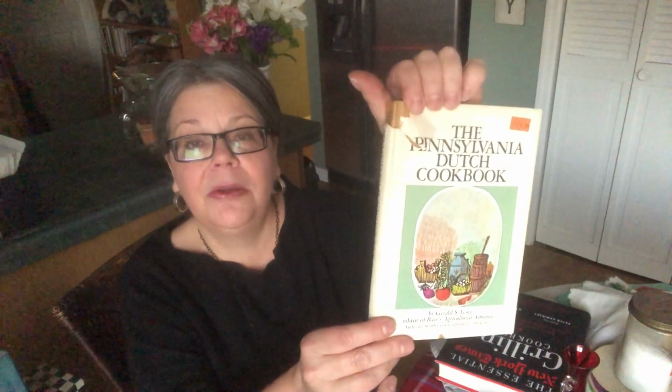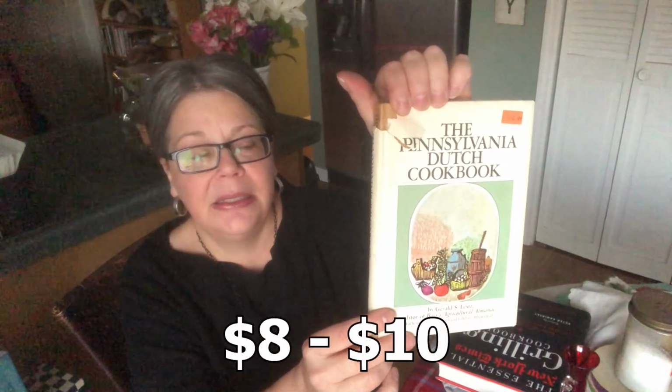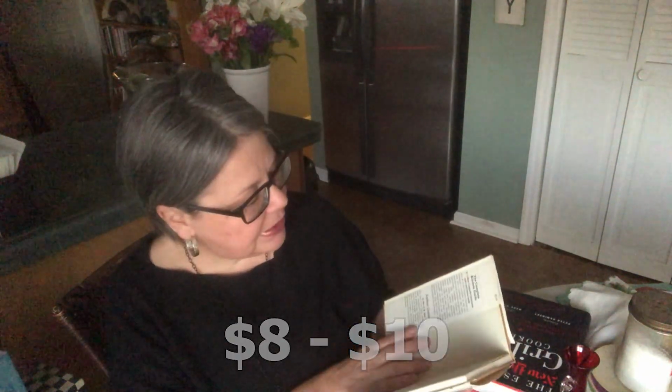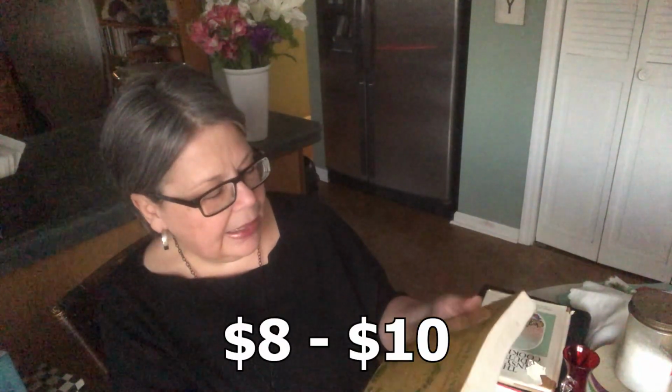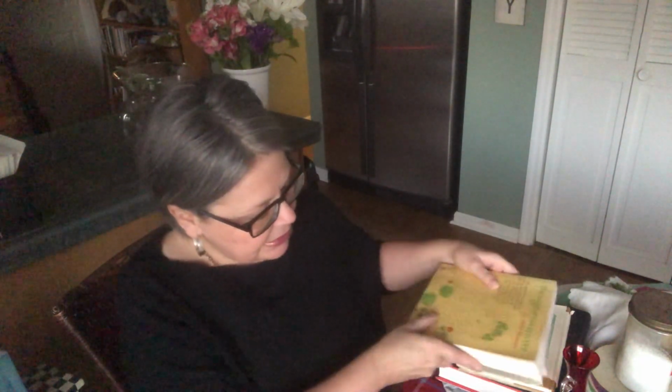Here's one Pennsylvania Dutch cookbook. Any Pennsylvania Dutch cookbook or cookbook pamphlet that I find, I pick up because they sell really, really well for me. This one was 99 cents, and it should sell for about $8 to $10. This is a vintage one. And then I sort of took a gamble on this one, the Vegetarian Epicure. I have heard of this one, and so I thought, well, that's worth 99 cents. And I will price it at $8 to $10.